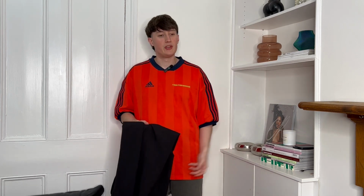I also have them in a brown colour that's really nice. It's just a staple in my wardrobe. I don't have to worry about it matching up with stuff. If I just want to pull something on quickly, they're probably at the top of my list.